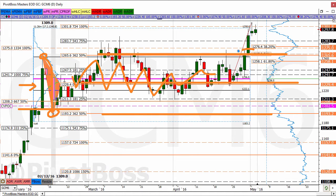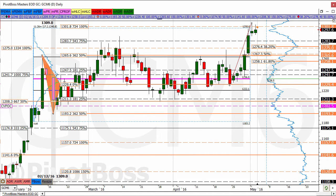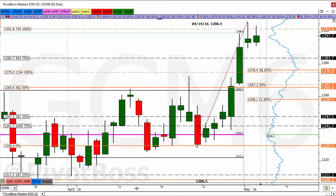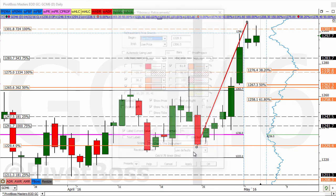And now we're seeing a push through the top of that key range, through the LVN 1275s, which forced additional stops. And now here's the 50% expansion target. And now we're seeing a little bit of weakness off that target. And I put a retracement up.